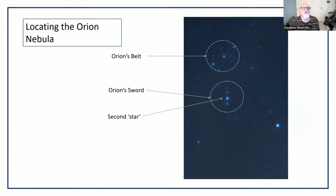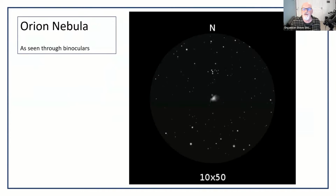And then this, yeah, the Orion Nebula. This is just a slide showing you how to find the Orion Nebula if you're not sure where it is. And this is roughly the way that you can see it. It's actually a lot more blue than that when I look through my telescope. But this was a good picture because it kind of shows you the kind of definition.